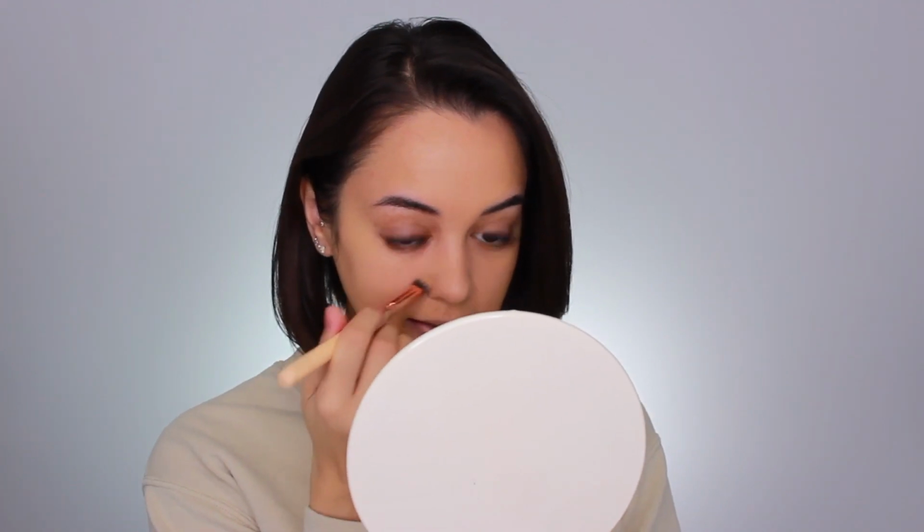But yeah, I just like to go in and apply this mainly to the areas where I feel like I need a little bit more coverage. As I said, around my nose I do get redness naturally. So with this makeup look, you'll notice that I am not applying too many products. I mean, with foundation alone, I just went in with a powder.